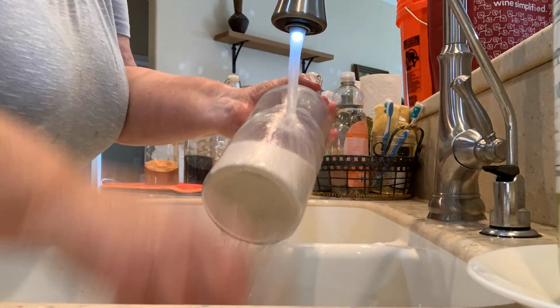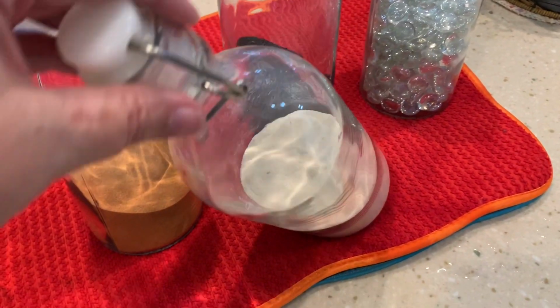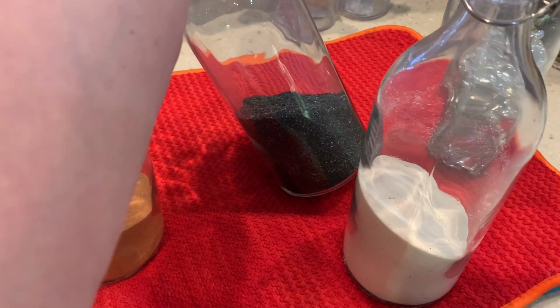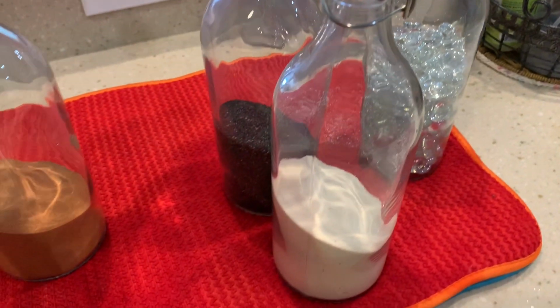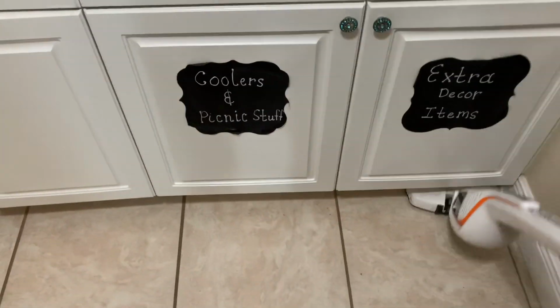Okay, there's a little story behind these bottles and the sand that's in them. They are from different places that we have visited over the years. The black sand is from Black Sand Beach in Hawaii, and the white sand is from Waikiki Beach in Hawaii. And the orange looking sand is actually from Coral Pink Sand Dune State Park. I think I got that correct. And that was in Utah when we took a trip to Utah and we went to the Grand Canyon and all that.